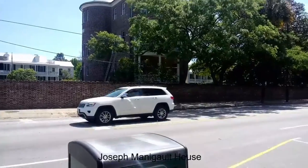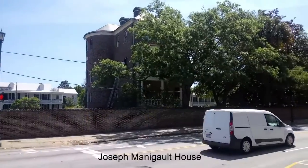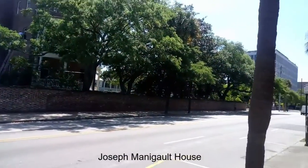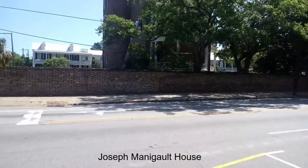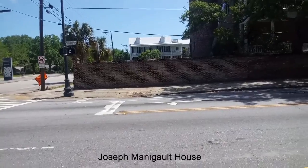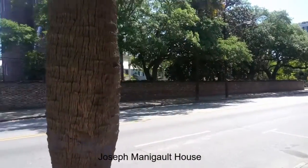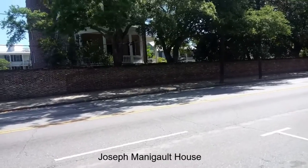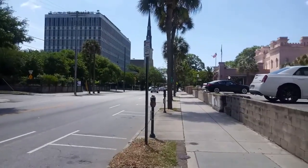Looking at the Joseph Manigault House. It was built in 1803. It was one of the first houses in Charleston that was not obviously based on the single or double house models. It also includes a number of construction elements designed to minimize problems with pests, mosquitoes, mice, etc.